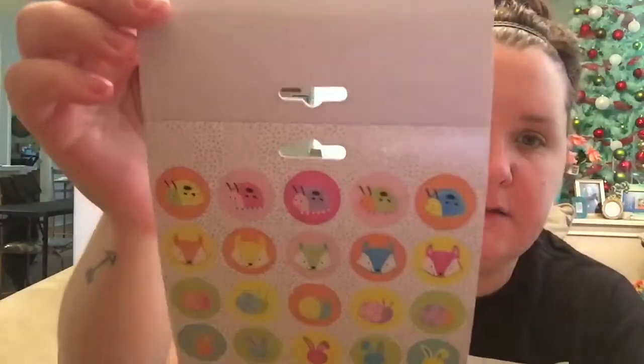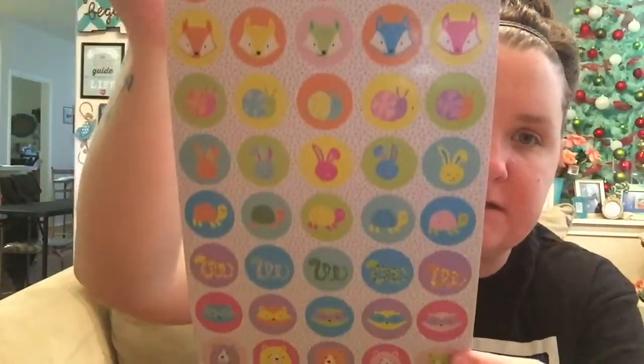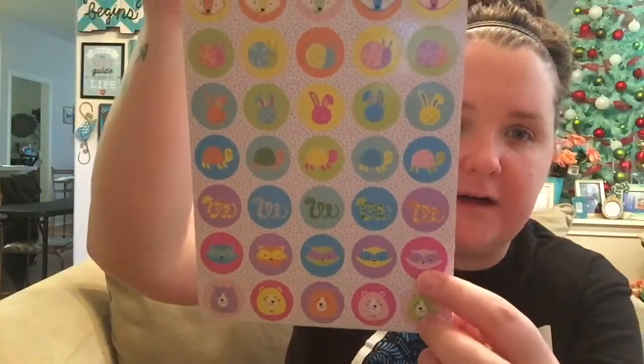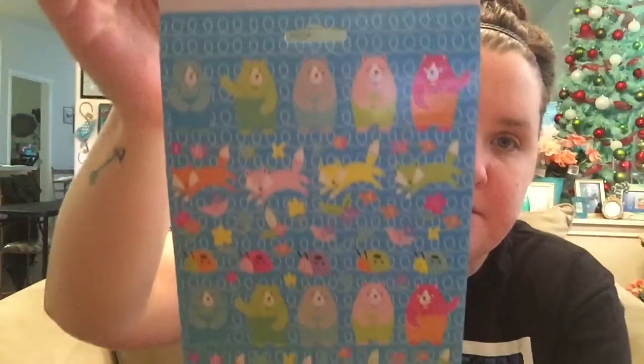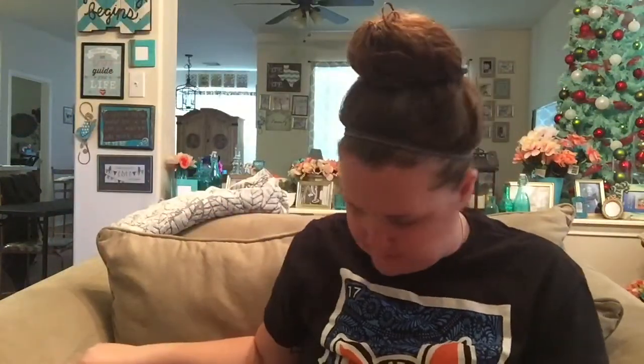Oh, sorry. It's like ladybugs and foxes and turtles. The snake and the little fox with the mask on. That one's cute, too. It's got a pretty background. So there's that one. And then this one's got a bunny on the front. And of course, it says over 200 stickers.